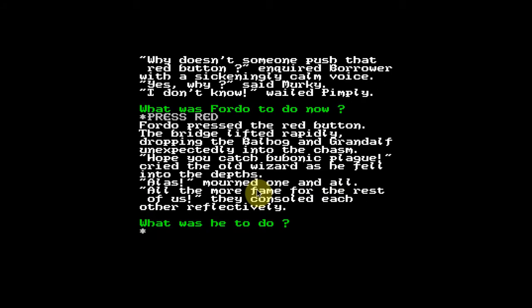Fordo pressed the red button. The bridge lifted rapidly, dropping the Bullhog and Grandalf unexpectedly into the chasm. "Hope you catch bubonic plague," cried the old wizard as he fell into the depths. "Alas," mourned one and all. "All the more fame for the rest of us," they consoled each other reflectively.